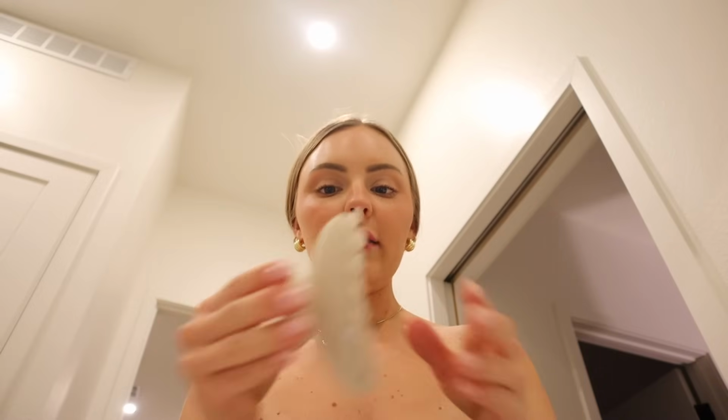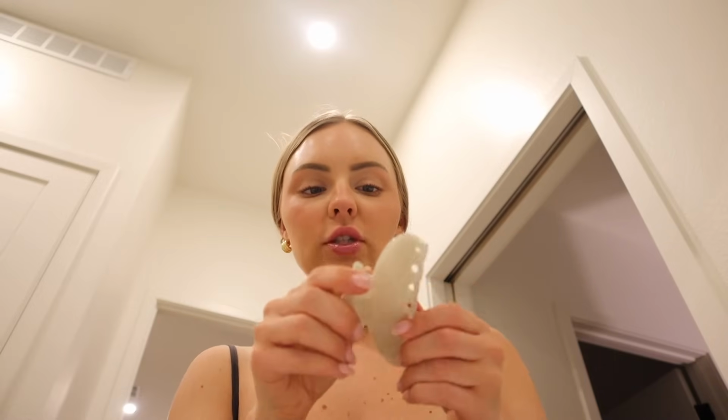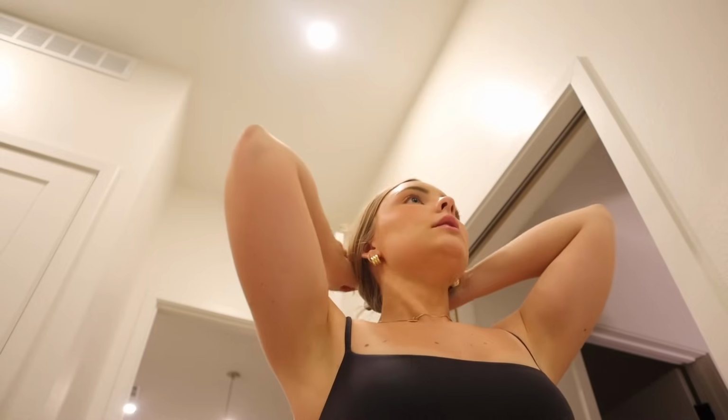The MEJ claw clips are amazing. The quality, I know that they're a little bit more expensive, but I promise you they're worth it. The way that they latch, it's so much tighter, and you can just tell that they're better clips than some cheap ones you would get. And they have so many cute prints and colors. They're the only ones I like to wear.